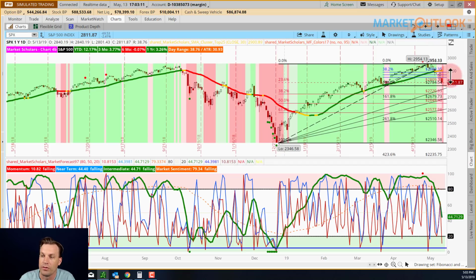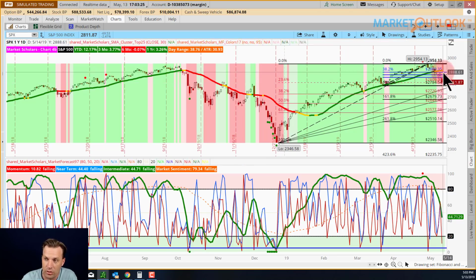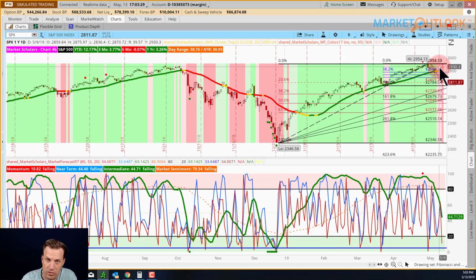So right now, one thing to keep in mind too, in terms of are we going to bounce right back up? We do have dark pink shading, and we'll have a red line tomorrow. So we are below the moving average. The moving average has gone from 2901.64 to 2900, so it's falling now. The moving average is falling. So you have the bearish combination, red line, dark pink shading.